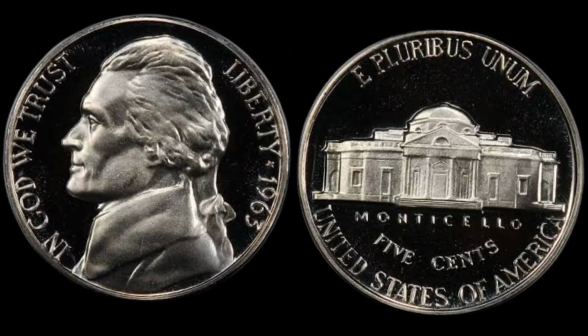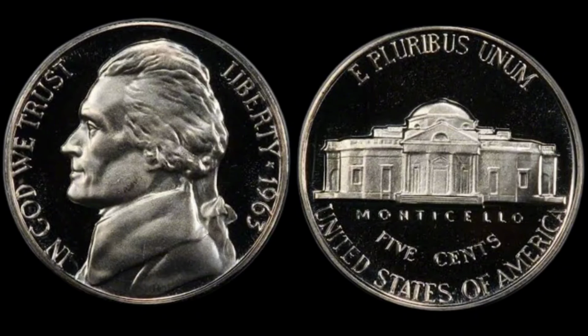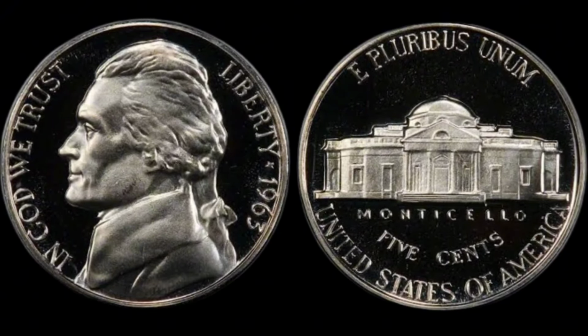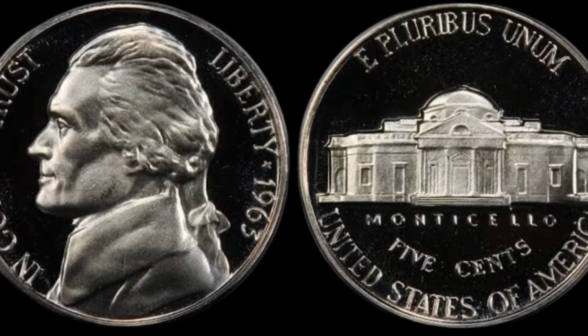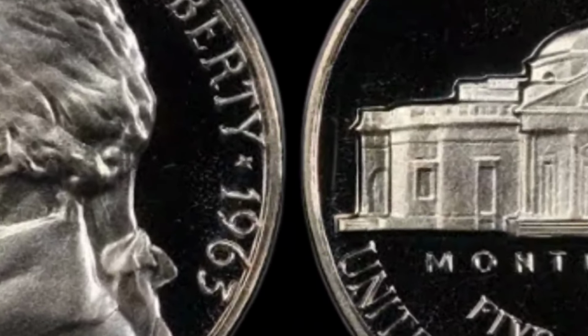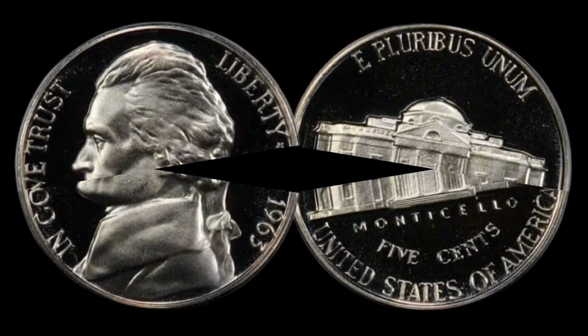Show a split screen of everyday people finding coins in their pockets and collectors inspecting coins at auctions. So, the next time you're holding a handful of change, take a second to inspect those nickels. Who knows? You might be holding onto a rare 1963 Jefferson nickel that could change your life. While finding one of these rare coins might be like finding a needle in a haystack, the possibility is part of what makes coin collecting so exciting.